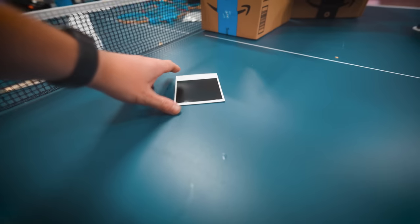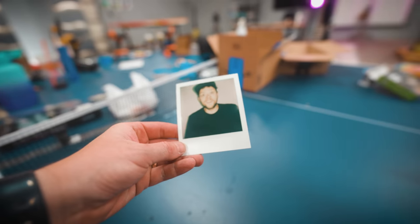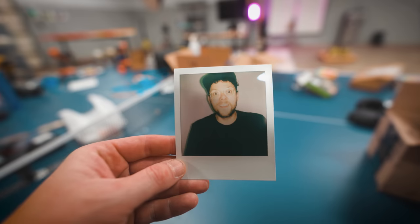Let's check out the Polaroids. Oh yeah, that's good lighting. It does look good. That's really good lighting for a Polaroid. Okay, that'll work. Oh my God, we've come so far.